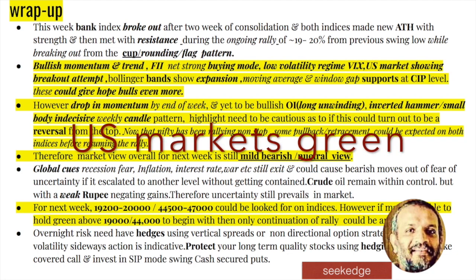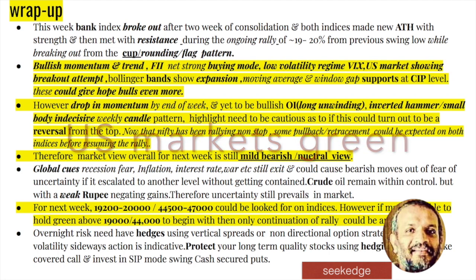As always, hedge positions have to be taken if you're carrying overnight, and non-directional strategies help you to have defined risk and you still stay in the market, and your profit or your capital is not wiped out. You can still be in the game. You get another chance to play. Otherwise, you don't have a chance. You're simply thrown out of the market if there is a black swan event that happens. So you have to be cautious.